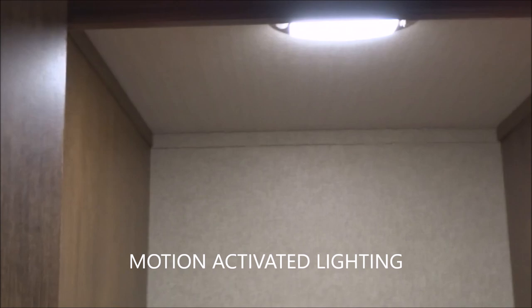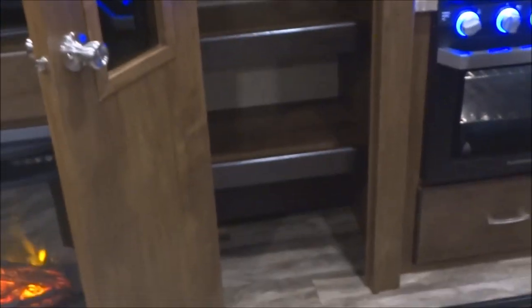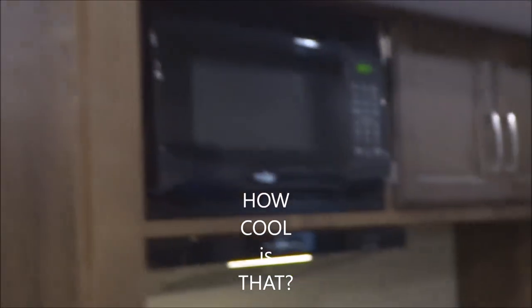Moving along down over to here. Now I'm going to open up the pantry here, and notice what happens when I open the pantry up and the light comes on. Is that a pin switch? No, it's not. It's because it's motion activated. Now think in terms of the possibilities there. You're not going to be bumping into something or stumbling over something trying to fumble around for a light switch at night. Very convenient. How cool is that?